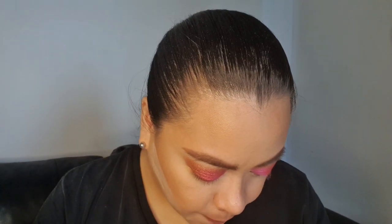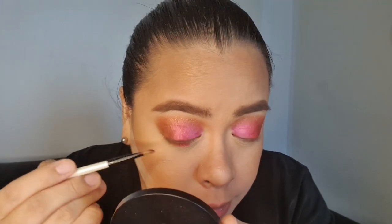Now I'm going to take that red shimmer shade, Empowered, yeah, that's the shade name, and put that in the center. So I'm tapping it in, not swiping. Yes, I have to make that funny face because I have to stretch my under eyes.